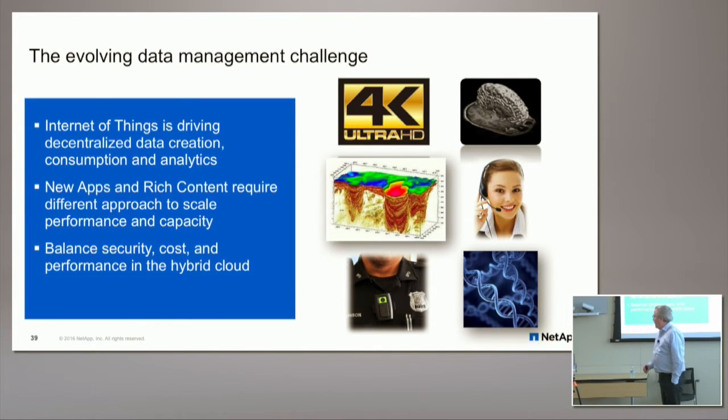So, Internet of Things. What I've got some experience with is major manufacturing, automotive, the sensor data that's coming off of cars, massive amounts of data needing rich metadata, needing to be shared across sites. This is a very difficult problem to solve with traditional file approaches. We see object going in there.